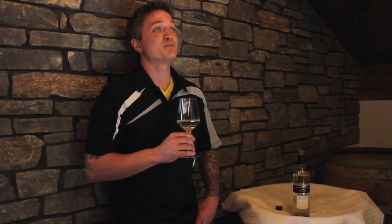Having never worked with Lacadie before, I wanted to make sure that I got the best out of it that I could. The next blend component that we have is a little bit of Ortega. 10% of the wine is Ortega. Now, the Ortega, I really wanted to express it as a Riesling-esque style, so highlighting the minerality, a little bit more weight, which is why we originally used the Ortega.